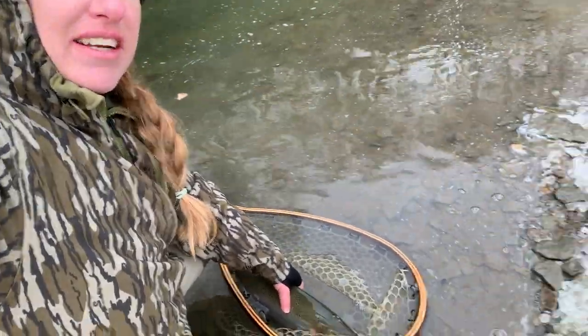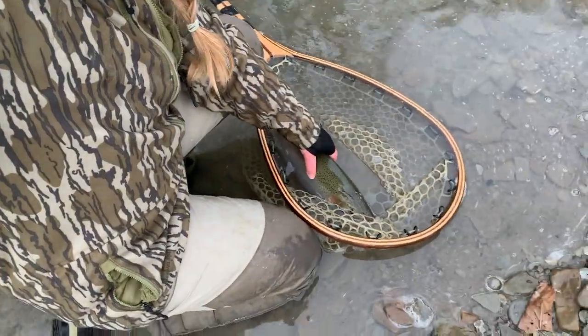Beautiful. Caught myself a very nice rainbow steelhead trout from Pennsylvania. We're going to safely release it. Hold on a second.